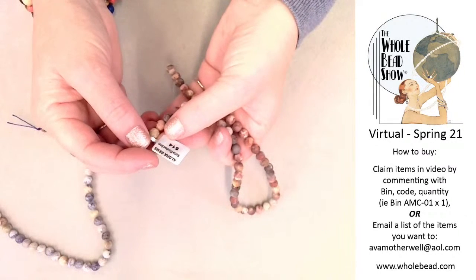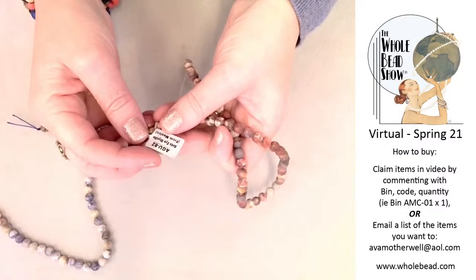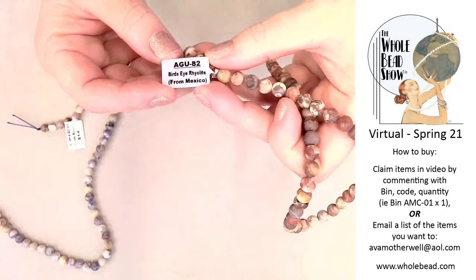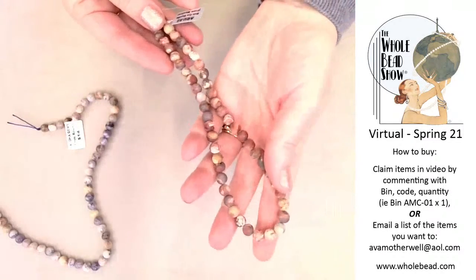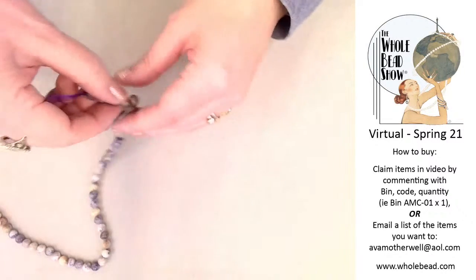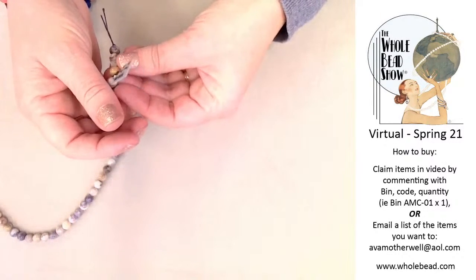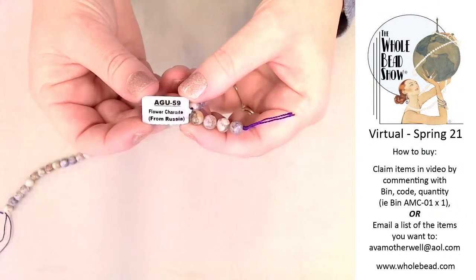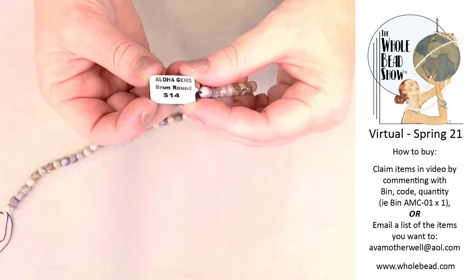This is a matte finish, 8mm, $14 a strand. AGU 82, Bird's Eye Rhyolite from Mexico. Flower Charolite from Russia, AGU 59. And this is the 8mm round, and it's $14 a strand.